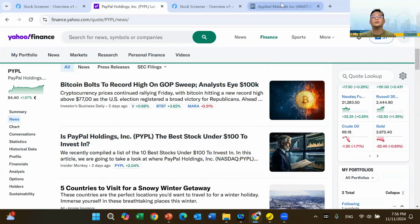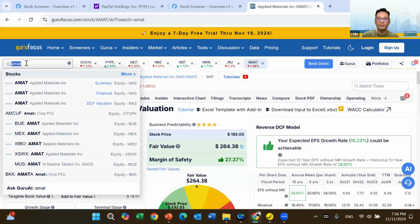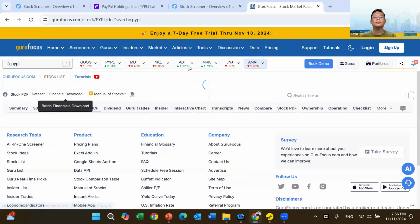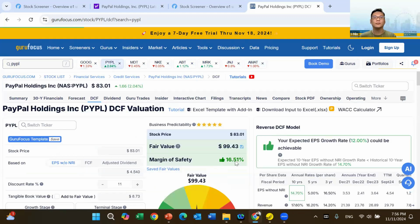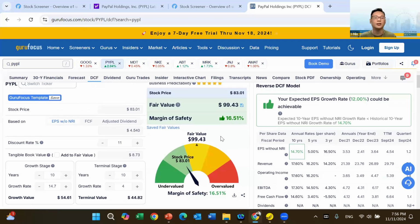And if you do the DCF for PYPL, the fair value is 99 and now it's 83, so it's still considered undervalued.